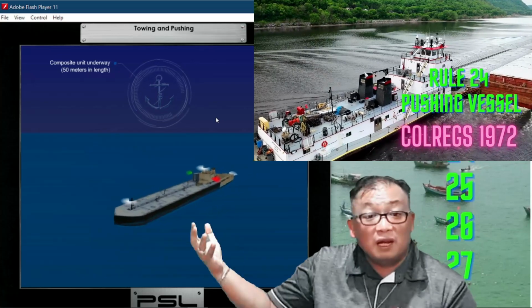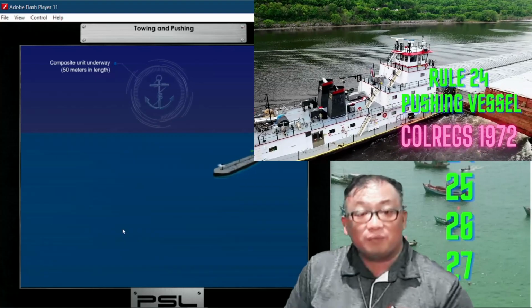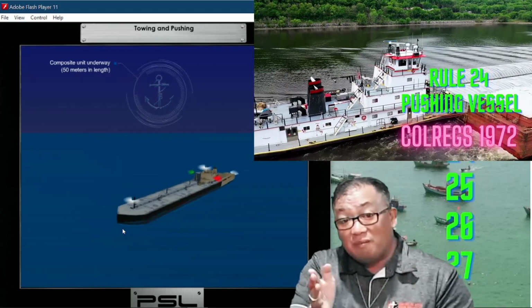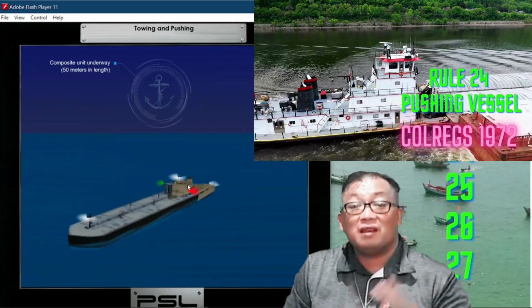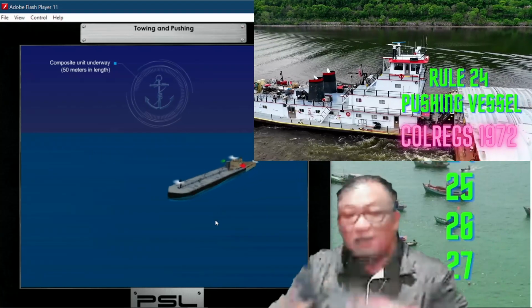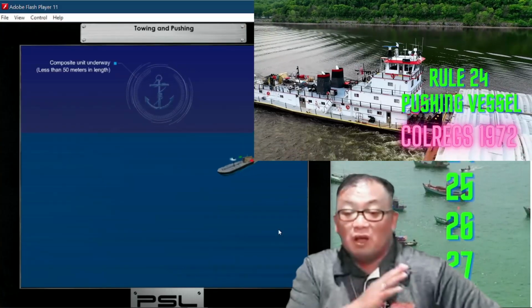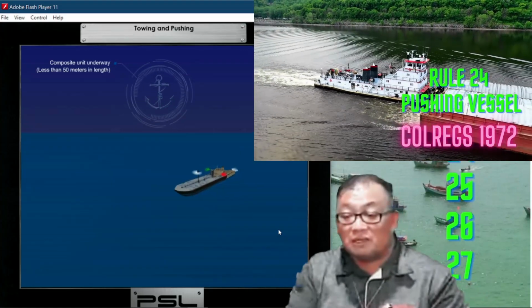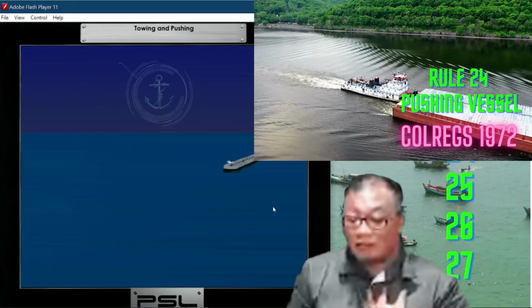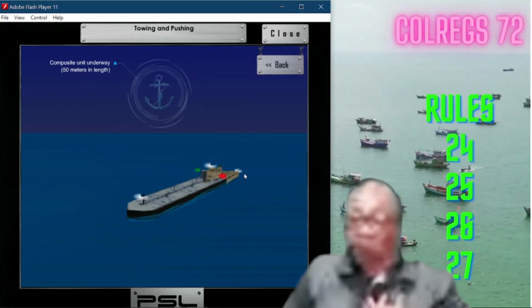What is a composite unit? The animations would show a composite unit. This is the vessel being pushed ahead. This is the pushing vessel and the vessel being pushed ahead. Now, what's the difference if it is pushing ahead, and what's the difference if it is a composite unit? If it is a composite unit, remember, it is stipulated that it should exhibit the same as a power-driven vessel. Okay? No masthead lights together. It is just considered a power-driven vessel. You see how it is being animated? This one, composite unit underway less than 50 meters. So if it is less than 50 meters, you cannot see the second masthead light. Let's go back again, it's clear. Okay, this is a composite unit more than 50 meters in length, meaning two masthead lights, two sidelights, and one stern light.